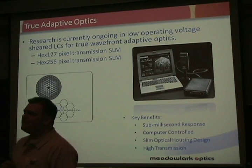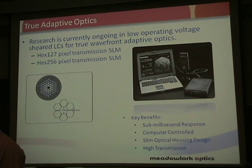Are these devices polarization sensitive? If they're used for adaptive optics, you can act according to the light. Are there any ways in which you might make these polarization sensitive?